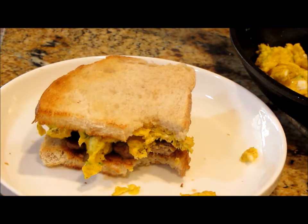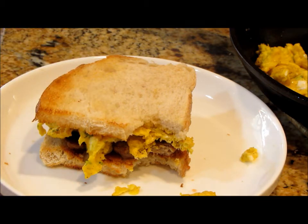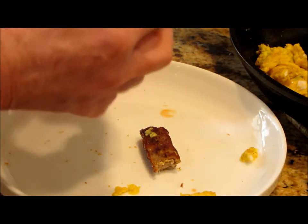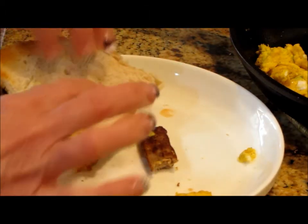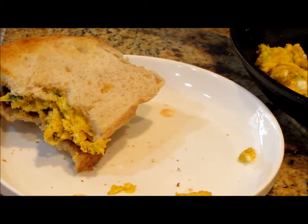Oh my gosh. That is so good. Wow. Now, sausage is really tasty, even though it's really low fat. I think it's 5 grams of fat for that. It's very flavorful. Wow, I better have another bite. You guys, I'm hungry. Uh-oh, I'm losing my sausage. Man down. Amazing.